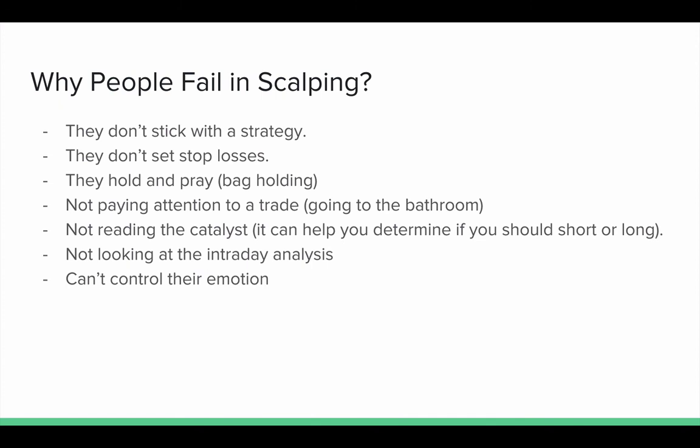So not reading the catalyst, another reason. You see the spike and you're like, oh, it's a hype train, I'm going to ride on it, but the company has no news. So what is it? It's a technical breakout, and I don't like gambling on technical breakouts. It could be a quick hit and run, but I just don't like it. I want to see if this company has news before I take the position. It has to be solid news.